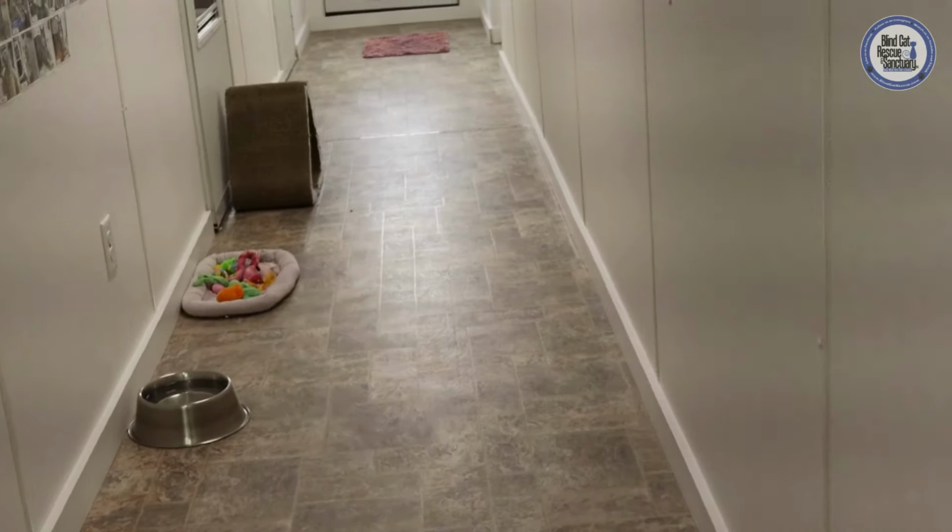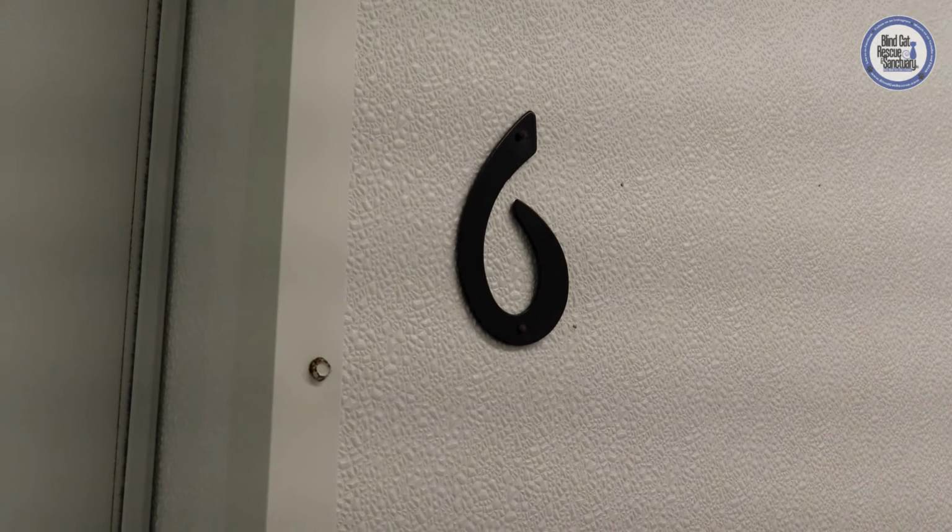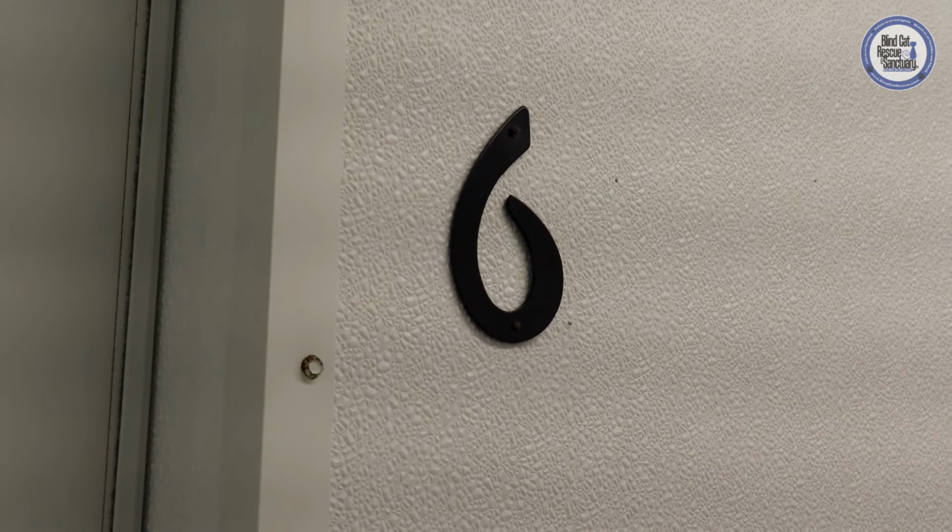Now that we've seen the inside and the outside of one of our bigger cat rooms, we are going to head to the back where we have our smaller cat rooms that have less cats. These rooms are set up just a little bit differently since they are smaller and they do hold less cats.